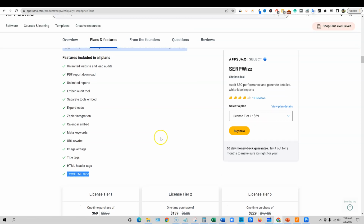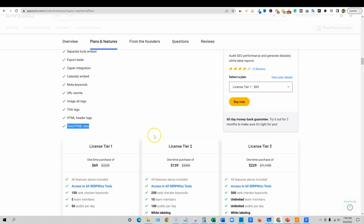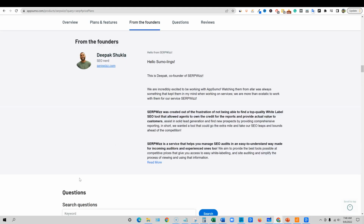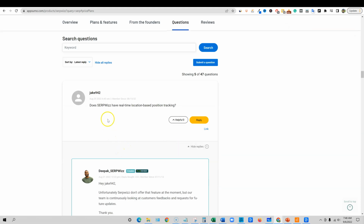So in a sense, this is going to be like a Screpy type or Labrica or some other tools that have come to these different marketplaces that specialize in on-page SEO audits, and that's what we're going to be looking at today. So really, you're going to get the 150 rank checker keywords. I'm not really sure what this is, if that's like a keyword tracking tool or what. See if I can kind of pinpoint what that means.